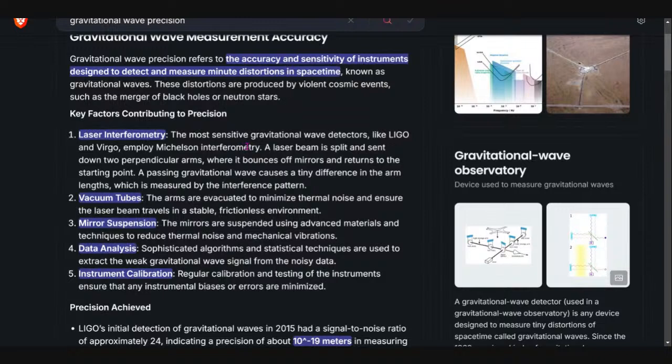The most sensitive gravitational wave detectors, like LIGO and Virgo, employ Michelson interferometry. A laser beam is split and sent down two perpendicular arms, where it bounces off mirrors and returns to the starting point. A passing gravitational wave causes a tiny difference in the arm length, which is measured by the interference pattern.